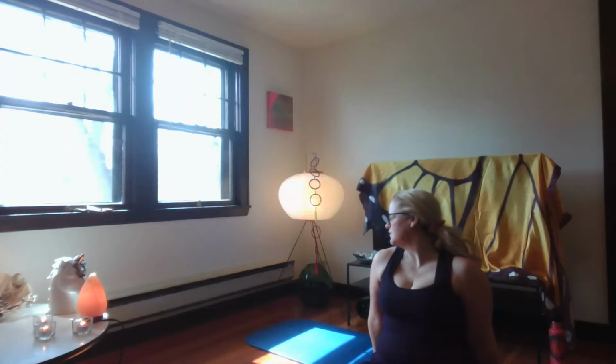Looking up and then down. Left and then right. Slow neck circles, one direction and then the other. Keeping that spine nice and tall, inhaling our arms high, reaching our fingertips to the sky, wiggle those fingers, hands together, bringing it down, heart center prayer pose.